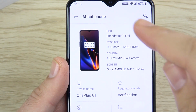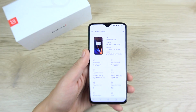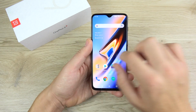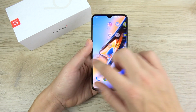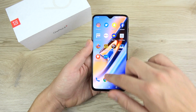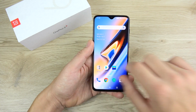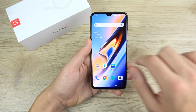So performance: with a Snapdragon 845, 8 gigabytes of RAM and an Adreno 630 GPU, the OnePlus 6T is just going to fly through everything you do. Lower the animation speeds and you have an even quicker device. With the clean software it has on board, this phone is a rocket in speed. One of the fastest Android phones you're going to be able to pick up.